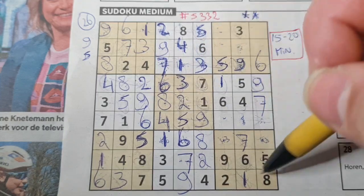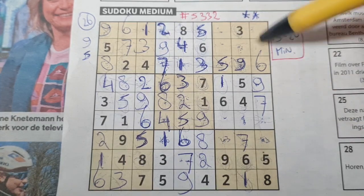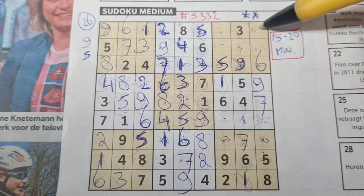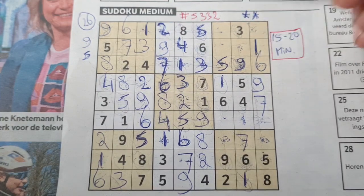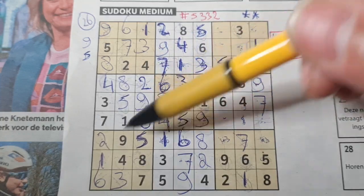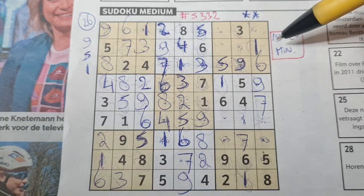The 1 in this column, the 1 in the column next. So the last column, the only 2 places left for the 1 should be here or there. We see a 1 in the first row, so no 1 there. 1 should be there. And all the 1s are used, I can see. Digit number 3, number 1.